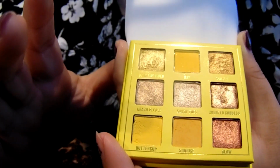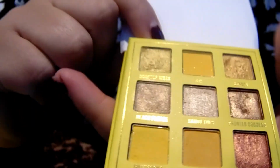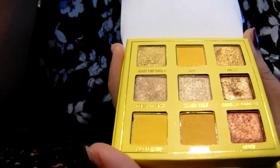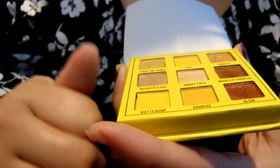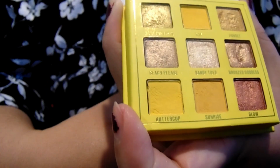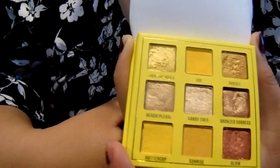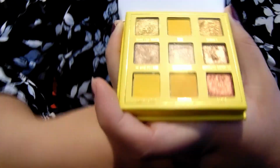You could put this in your pocket, and it would fit. It would be perfect. So in terms of the formula, I don't remember having any issues with the formula. It's just more about the color story, because the three yellows that you have in here are pretty much the same. I think the shimmers in here are quite good. I think some are a bit drier than the others, but from what I remember, these all worked quite well. So let's do just some cute little swatches just so you can get an idea, and then we'll be on our way.